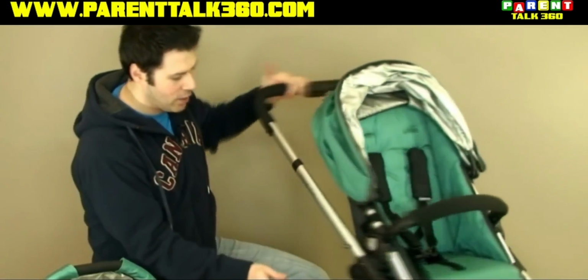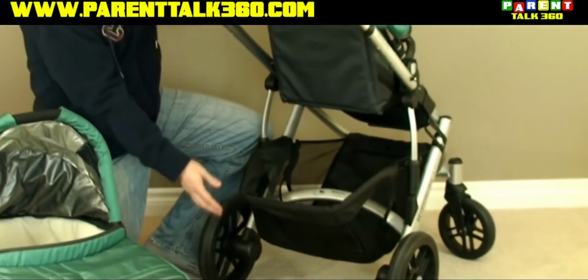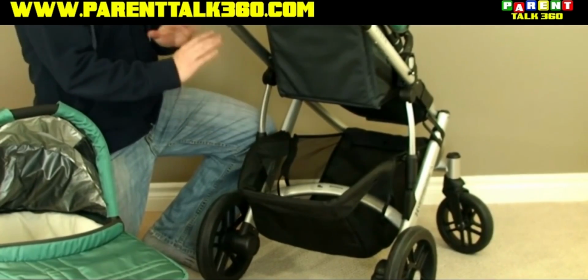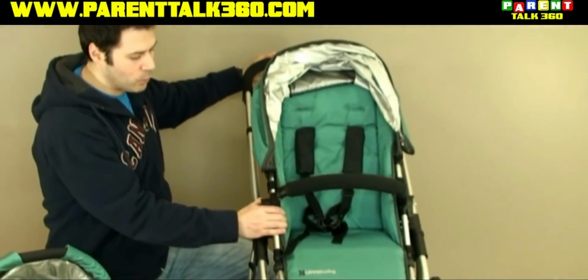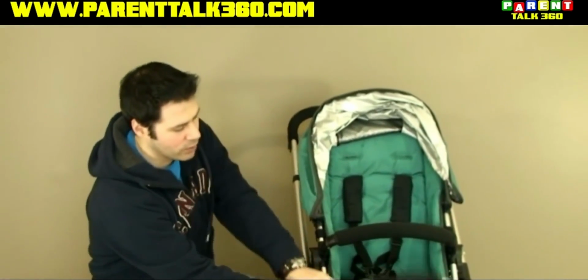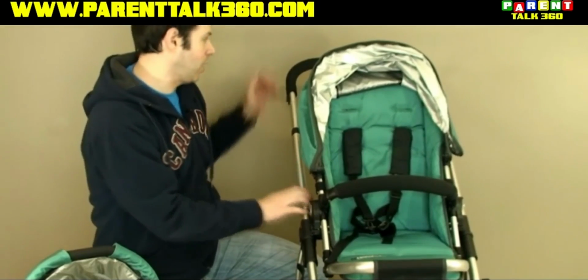Once again, also, if you look at the basket, huge. I mean, UPPAbaby, they just go above and beyond. They're known for their huge and massive strollers. You know, the seat, once again, goes both sides. Everything over here is adjustable. There's a really great fold to this stroller as well.